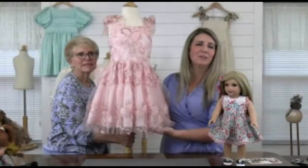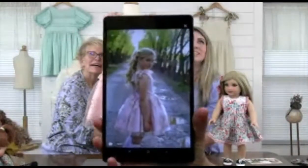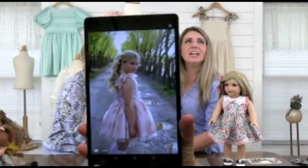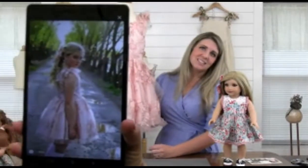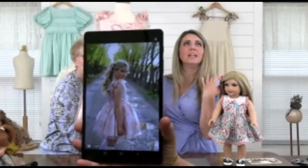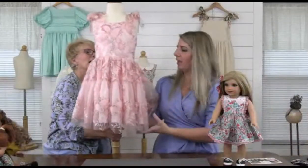I was going for a ballerina. I'm trying to set how I want to show this. Oh wow, so that is Juniper on Bonnie. It has that really pretty back, and then it has the bows on the shoulder. This is slightly ballerina inspired.